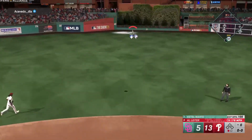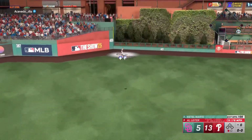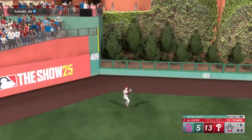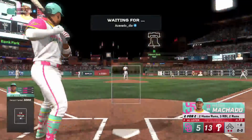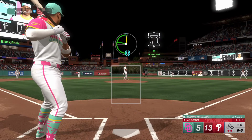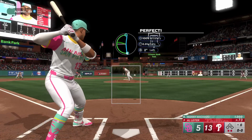In the air, pretty deep out to center field. Crow Armstrong should have it. He's got it. There's two away. As good as he's seeing the ball out of the pitcher's hand, you cannot hang a breaking ball right there. Lucky it stayed in the ballpark.